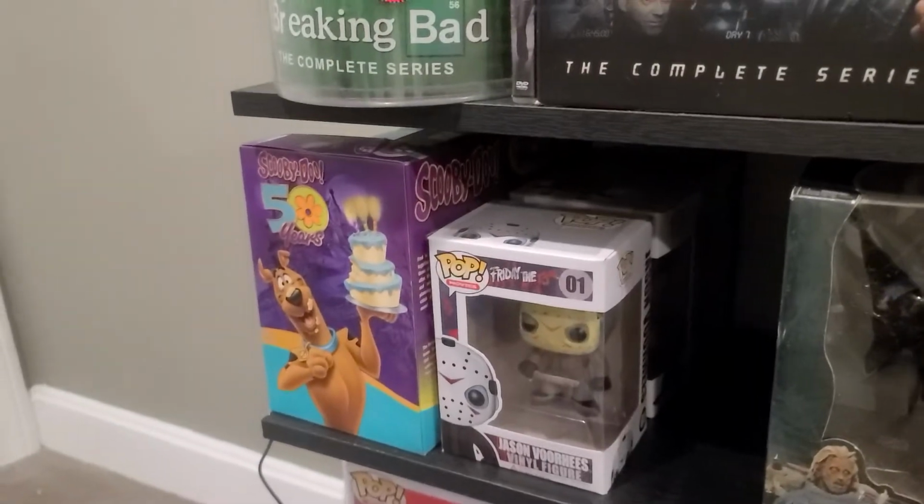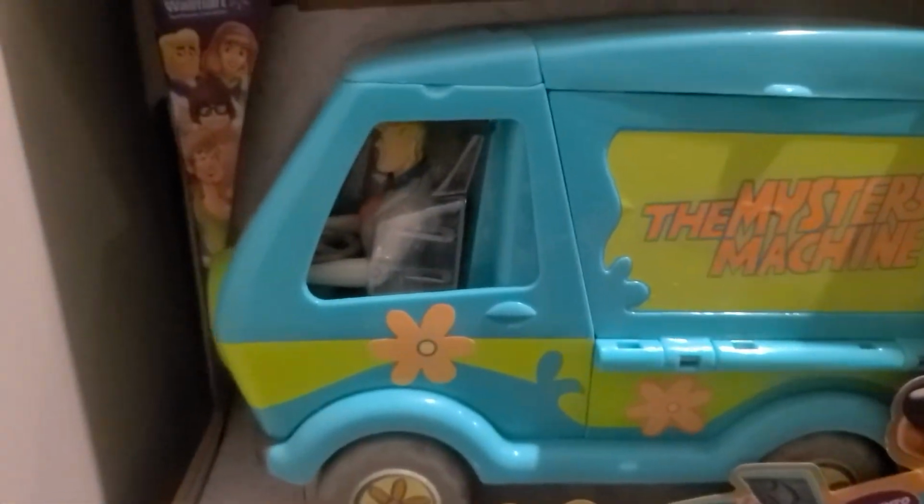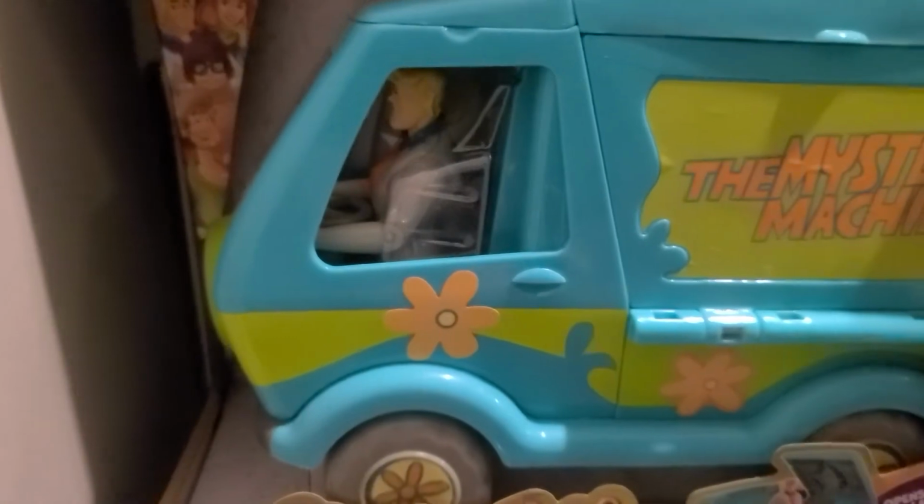That's the one I was talking about there with Freddy. I'll actually just jump over and show you it, because that's Fred. And I had to look up online and figure that out. That's how you got Fred. He's only available in the mystery van for whatever reason. So, let me move this out of the way.